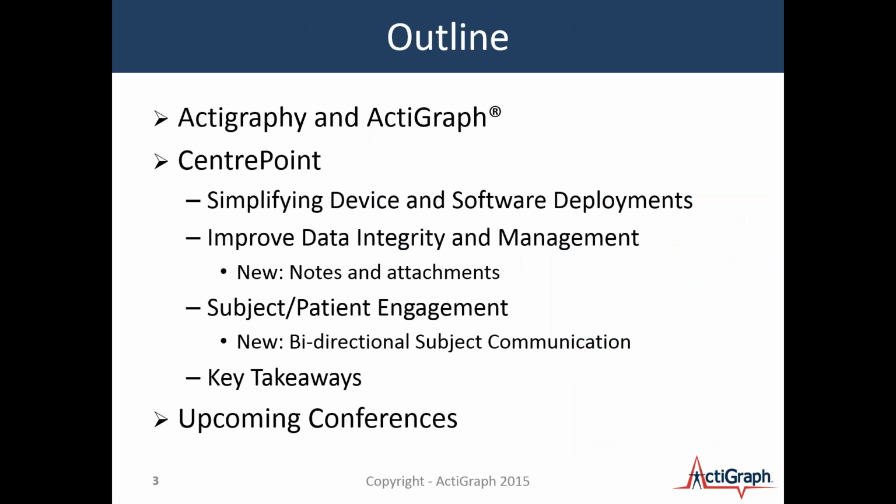Quick outline of what we hope to cover this morning. We're going to talk a little bit about actigraphy and ActiGraph in general. And then we'll get into the CentrePoint application and some of the challenges that this tool, we believe, does a great job of meeting. We'll also highlight two new features that we've just released: notes and attachments, and bidirectional subject communication under the patient engagement banner. And then we'll cover upcoming conferences and where we're going to be in the next few weeks and months.